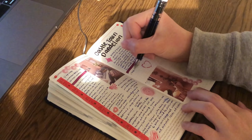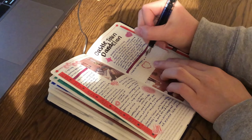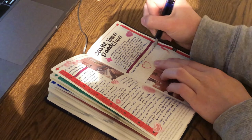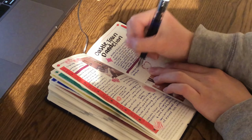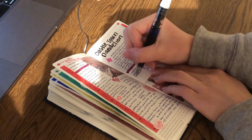So it's a good process because I like getting my thoughts out after I watch it, and then I kind of put the anime or movie aside, like, okay, it's complete, it's done, logged in my journal, and I had a good time with it, and now I'm on to the next one. So I like that feeling about journaling.